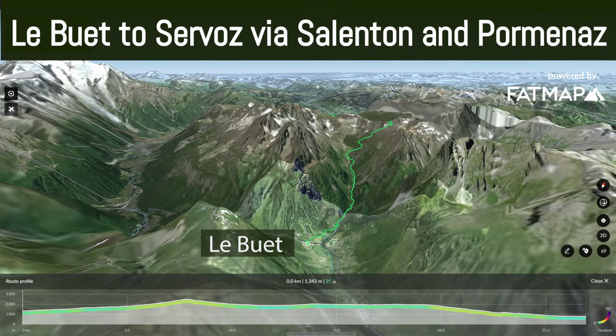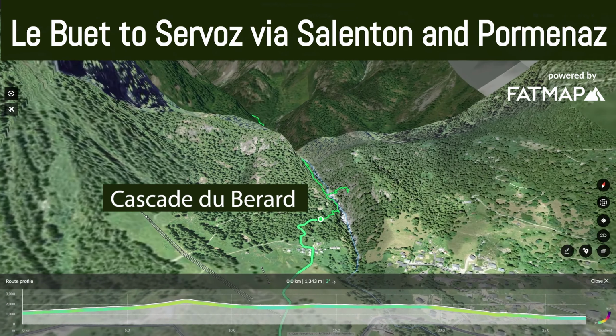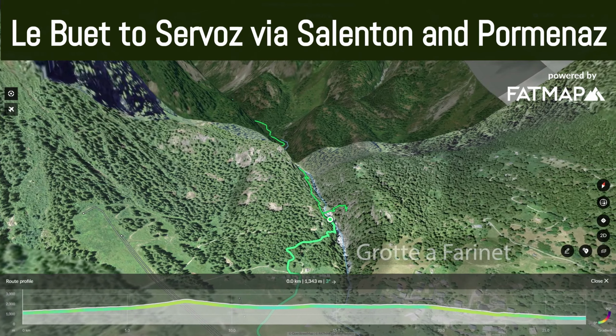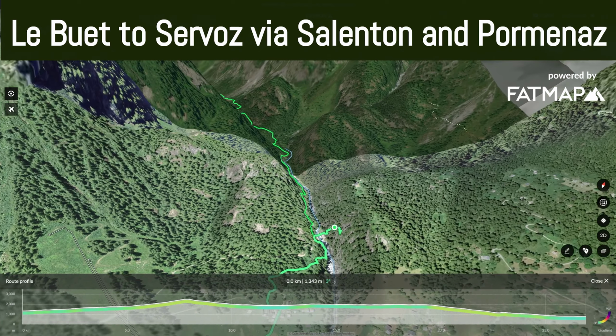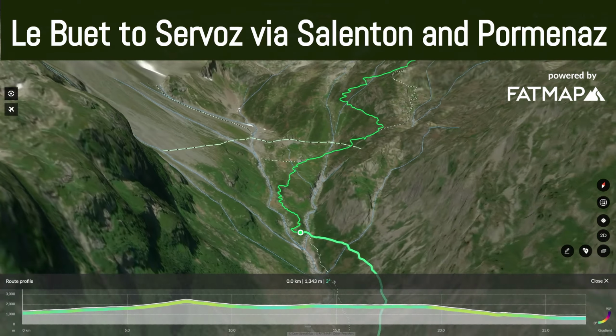We start at the Le Buet train station near Valorcine. From there we head west towards the spectacular Cascade de Berard waterfall. We also stop by the Grotte à Farinée cave on the backside of the little restaurant. From there it is a steady climb to the Refuge de la Pierre à Berard, where we will have a little snack.